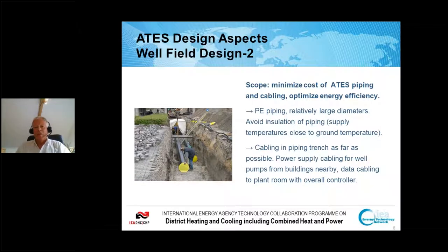Continuing the well field design, we need to minimize the cost of the piping and the cabling and optimize the energy efficiency of the overall system. So the preference for this type of systems is PE piping with relatively large diameters, because the temperatures applied in the groundwater system are in the range of 6 to 10 degrees for the chilled water pipe, and in the range of typically 15 to 25 degrees for the warm water pipe. So this perfectly fits with the application of PE piping. And it enables most of the times to avoid thermal insulation of the piping.